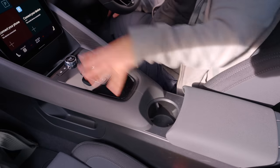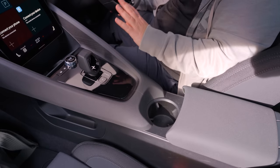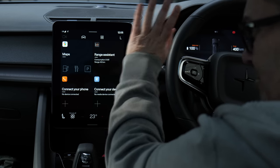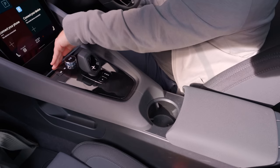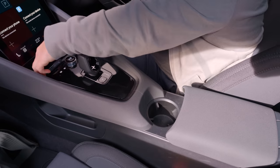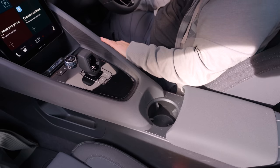And then one of the first things that you notice here is the center console. Now, there's some good things and some things I don't particularly like about the center console. First of all, we've got this big screen here, and we'll get onto that in a little while. Over on the left-hand side here, you have a wireless charging pad for your phone, so you can just pop it in there and it'll wirelessly charge.